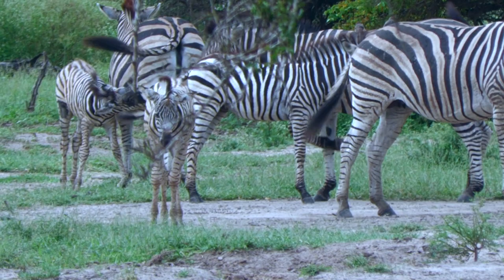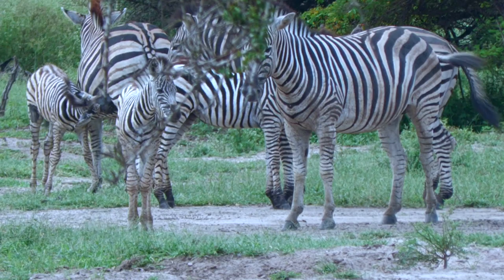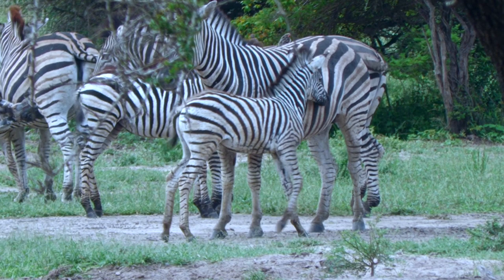Zebras are devoted parents. They have to be. A young foal like this would be easy prey for predators, but the mother will do everything to protect it.